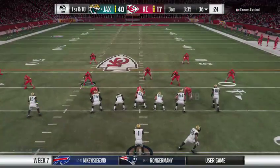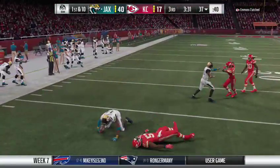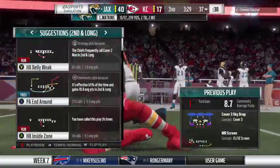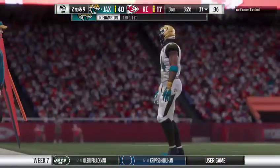Possible run anticipation. Here's the D-line sandwiches together. Firing quickly here, and that's complete. And he'll be brought down right around the 37. Just a yard on the catch there. It'll be 2nd and 9.